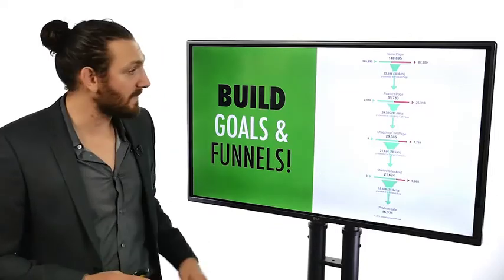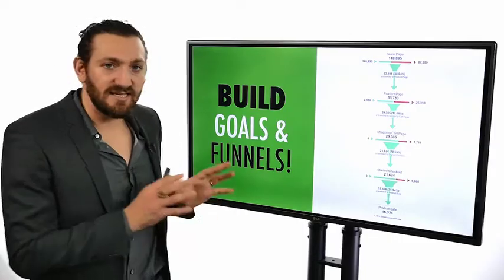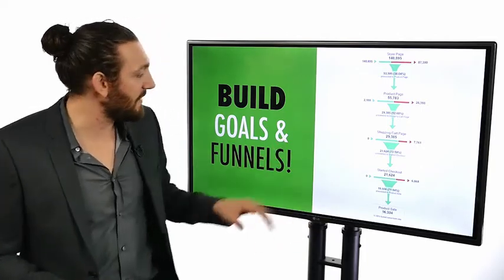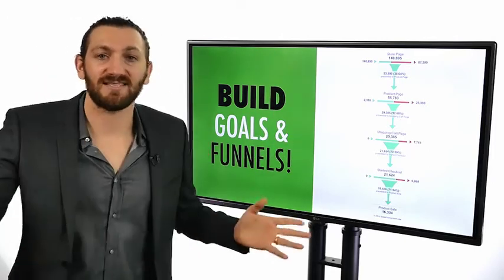Another thing that you want to remember is to build goals and funnels. Google Analytics has this thing called goals, and each goal can have a funnel attached to it. So you can see how many people came to your store page, then went to your product page, then went to your shopping cart, then started their checkout, then finished a sale. You can see where you're losing people, and then you can optimize these pages so that they perform better. Every system out there, Shopify especially, has documentation on how to set this up for their particular system.